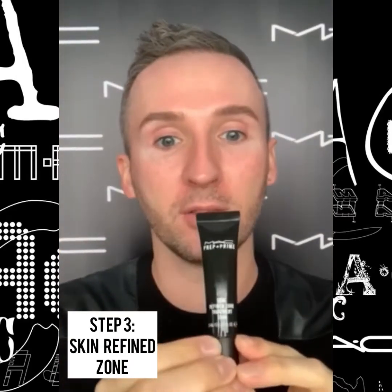So the third and final product here in my skincare prep for combo skin is essentially, this is like your powder in a bottle. That guy is called Skin Refined Zone. So this is an oil-free product. It sort of is like an emulsion, right? A very lightweight fluid product. I'm gonna put a little on my hand so you can see that product there, all right? You've got that little dollop. And I use probably about that much. It's about the size of a chocolate chip.